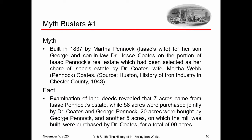Now for the facts. Going through land deeds, it's revealed that 7 acres did come from Isaac Pennock's estate, but 58 acres were purchased jointly by Dr. Coates and George Pennock, 20 acres were bought outright by George Pennock, and another 5 acres, the land on which the mill was actually built, was purchased by Dr. Coates for a total of 90 acres.